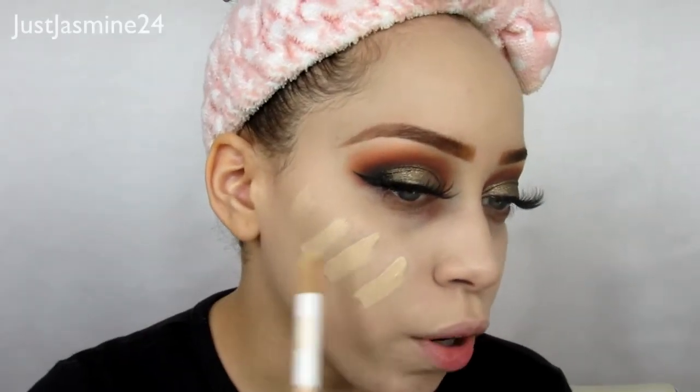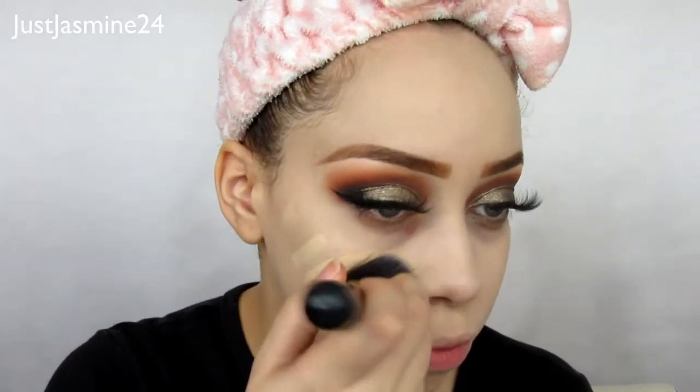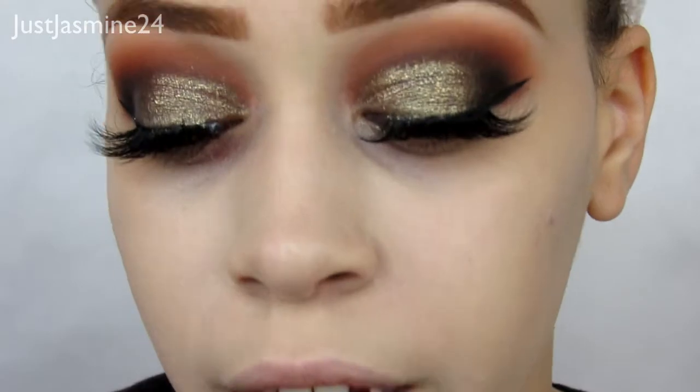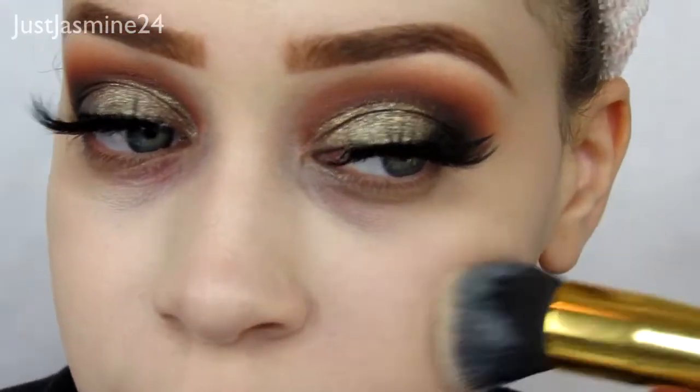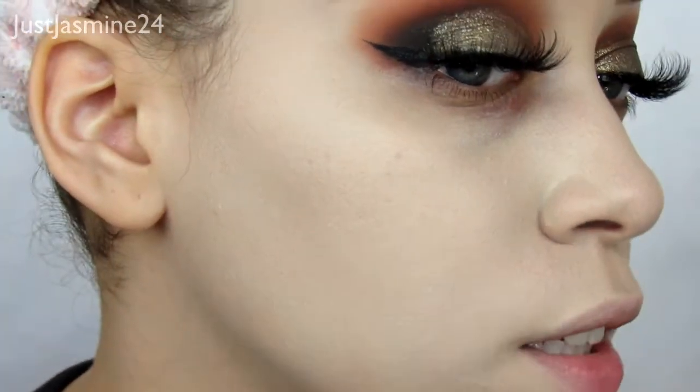I'm gonna do a second layer on this side. Oh, there's a hair right there. There's like cat hairs everywhere. So I'm gonna do a little bit more, and I'm gonna use the brush to blend that out. That's the foundation. Looks so flawless. I love it. A foundation that is drugstore and it makes your skin look like high-end, that's amazing. So that's how it looks.